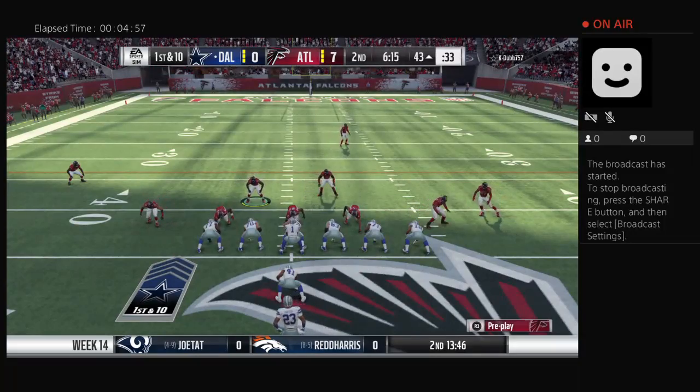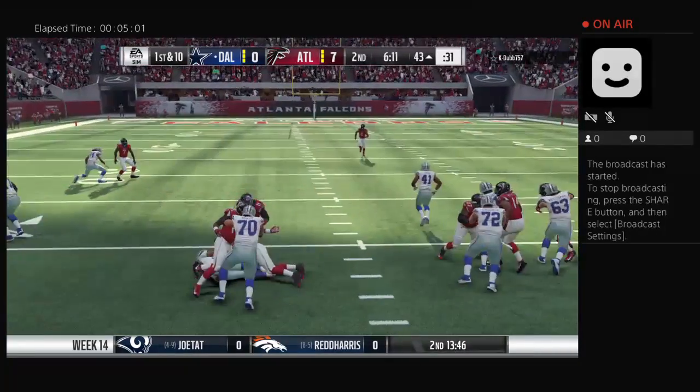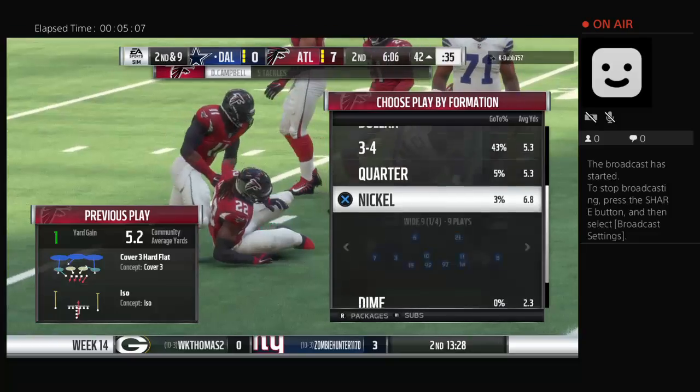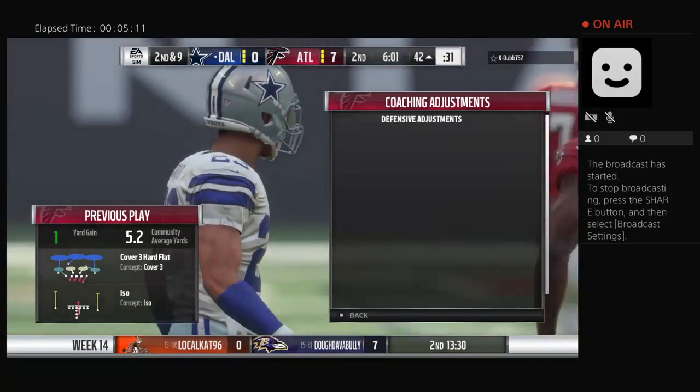Hey, 4th and inches. Why let your quarterback try and sneak for it? Give it to the guys born to fight for those tough yards. It's a fullback dive, and he just makes sure he secures the football and then plows forward to pick up the first down. Just a yard on the first down carry, so it's 2nd and 9.